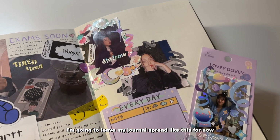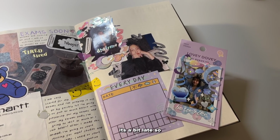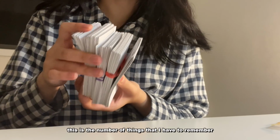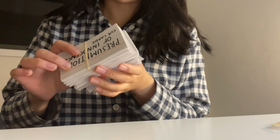I'm going to leave my journal spread like this for now. It's already 12 o'clock and it's a bit late, so maybe tomorrow I'll finish it off. This is the number of things that I have to remember, so I'm going to try and read through as much as I can tonight.